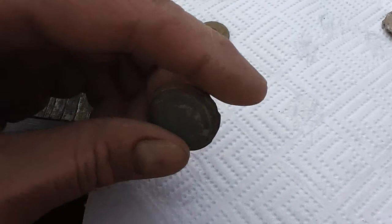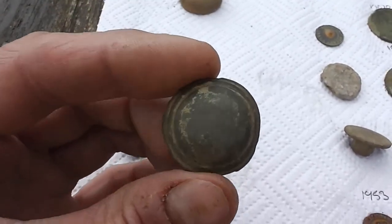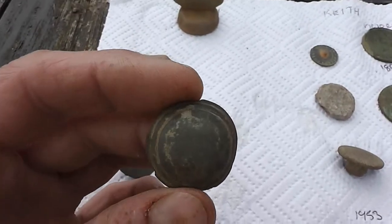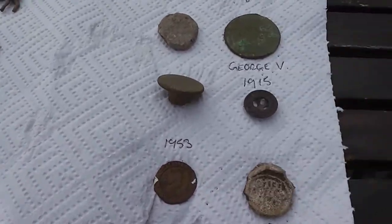I've got another button, I didn't film that. That's quite an old one, I think. That's a brass one or a bronze one or something, like a domed one with some ridges. So that's my haul. Nothing spectacular, no coins today.